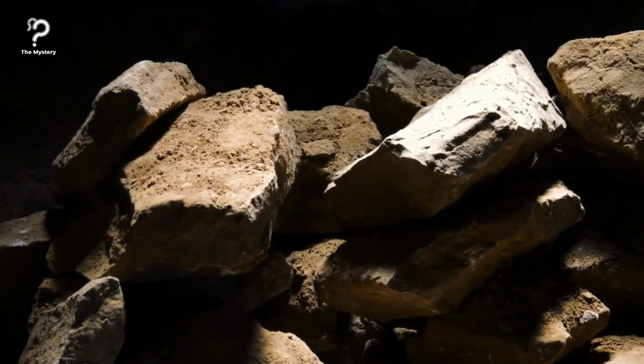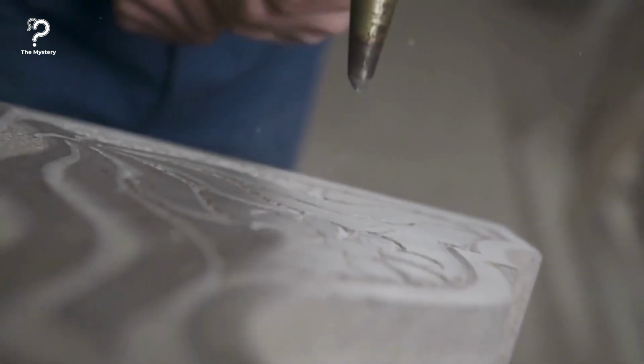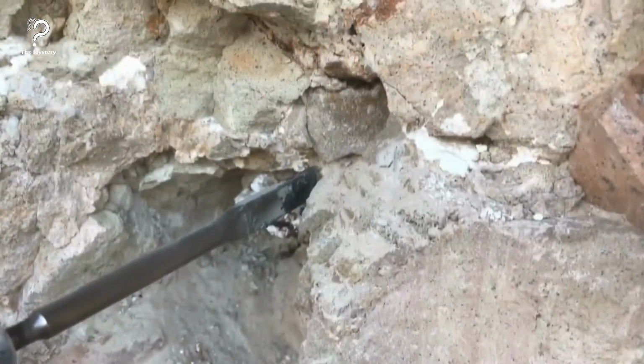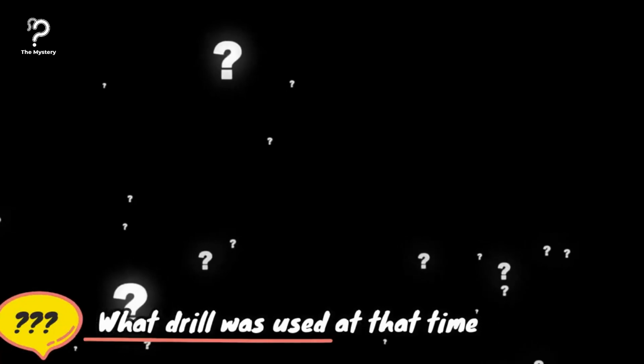Yet another hard-to-believe fact is that the sarcophagus is believed to be carved completely out of granite, a material we still have difficulties carving despite the technological advancement our tools have. Drill holes have been discovered on the sarcophagus. The question is, what drill was used at that time to carve granite, and how could they construct it?